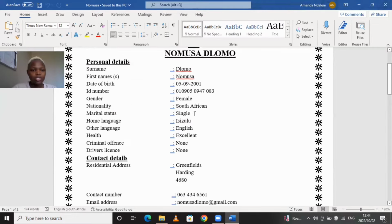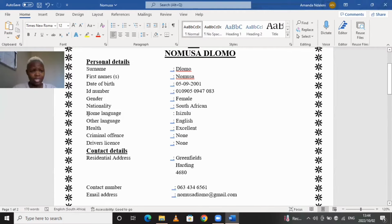Marital status, this one is not important, so you can remove it from your CV. It's none of your employer's business if you're married, single, or what. You can cross that bridge when you get there, when they get to know you better. And then gender is very important when you're creating your CV, because they may be needing a male.